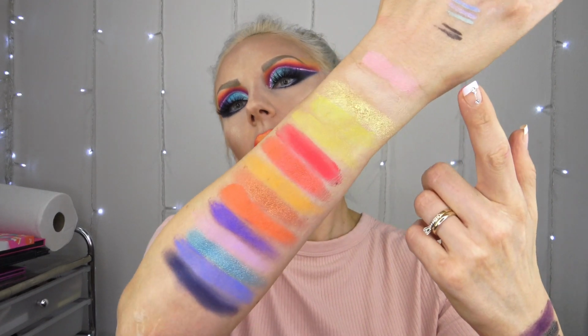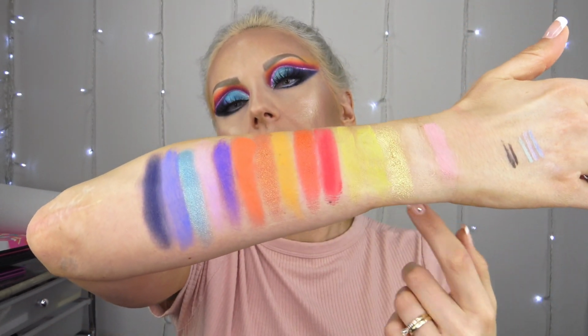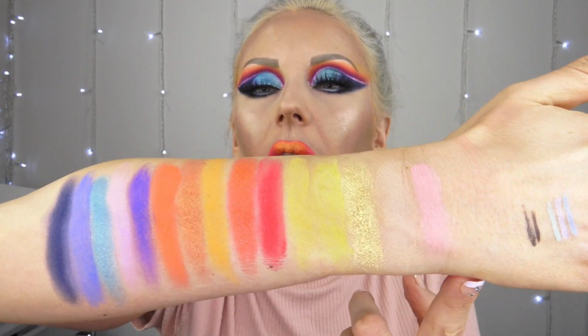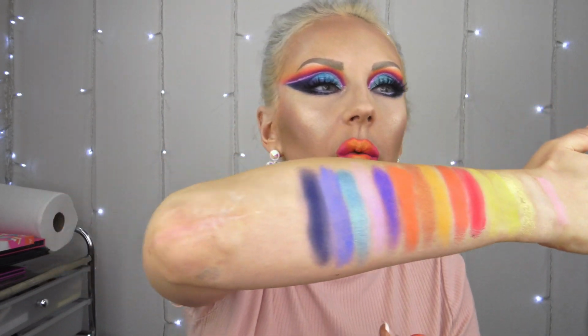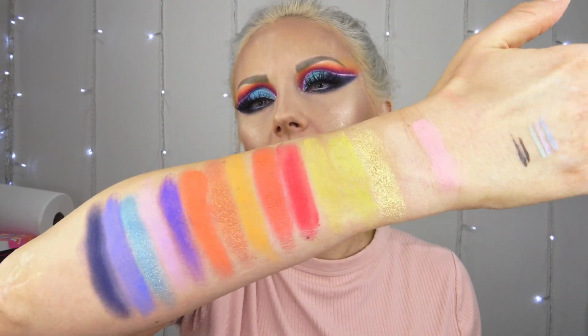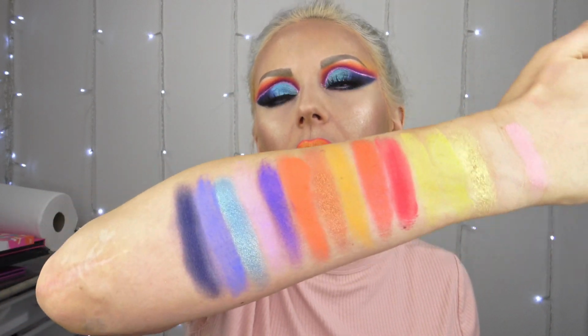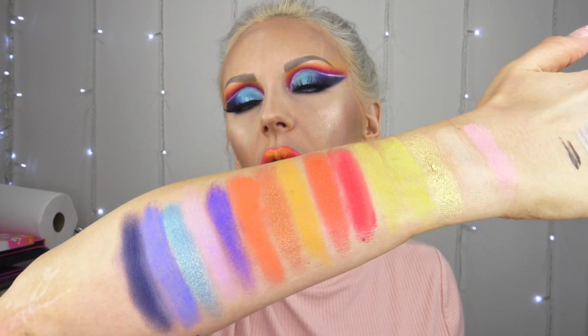Alright, there we go. So let's just swatch the palette real quick. And so these are the swatches, the first 3 rows here. And as usual, they don't all fit, so I have the last row on the other arm. Yeah. So they're all bright, they all swatch nicely. I mean, my hand is dry. I don't prime it first. I think some people prime their skin. Maybe it's a good idea, but anyway. Yeah, they all swatch really beautifully, even on dry skin.